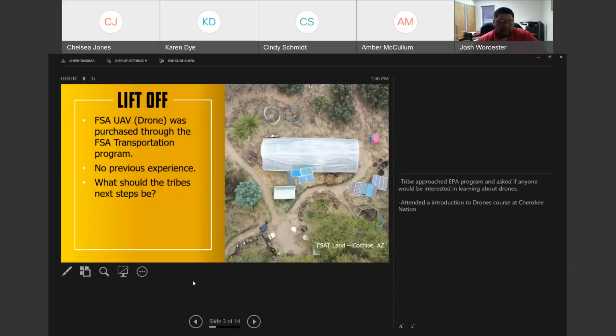Okay, so like I was saying, our drone was purchased through our transportation program. The tribe approached our EPA program here and was asking if anyone would be interested in learning about drones and operating them, and they kind of gave us a description of what they would want. So me and Monty Scammahorn, our environmental specialist here, jumped on it, and we went to the Cherokee Nation in Tahlequah and attended a course pre-COVID. That was the first time I'd ever operated a drone. It was pretty cool. So then when we came back, we were always thinking, well, what should we do next?